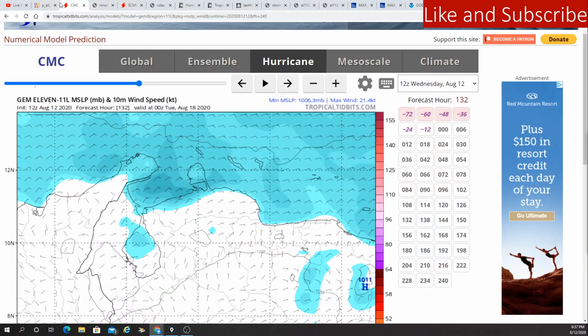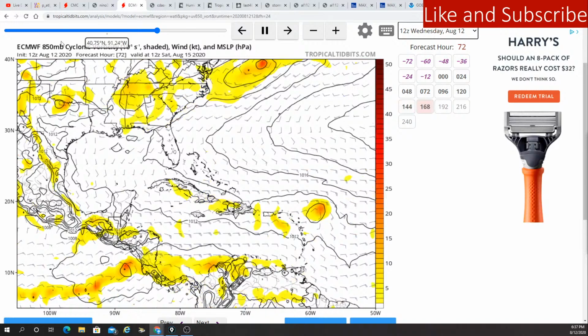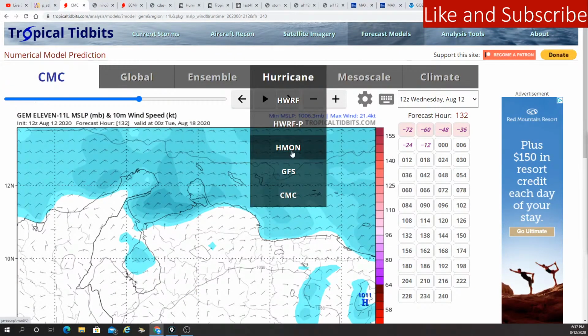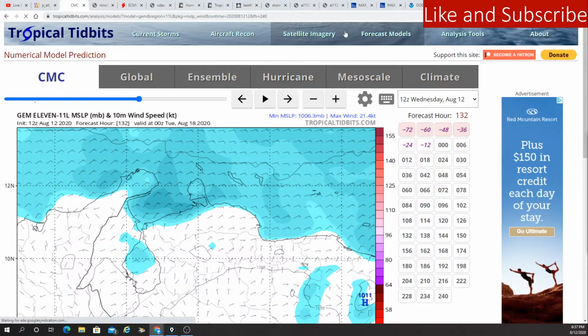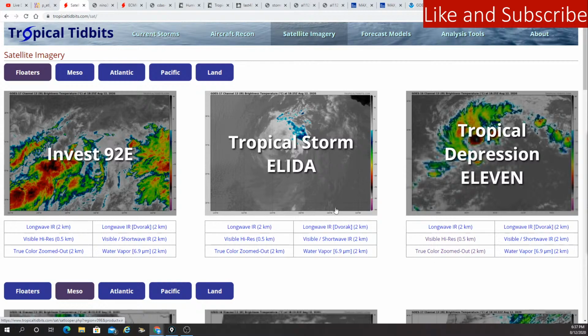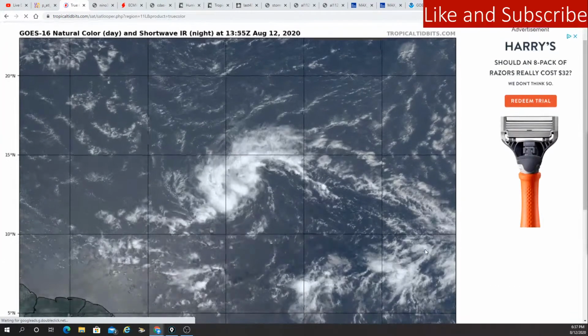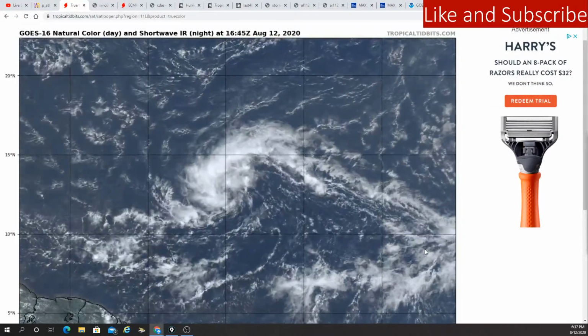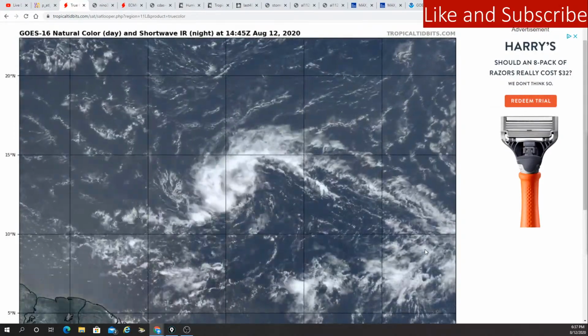These models are just garbage. I mean, the HWRF honestly seems to be the most expected. So right now, I'm just going to go with whatever the HWRF says, because so far, I think it's predicting the storm pretty accurately from the models that I'm seeing today.